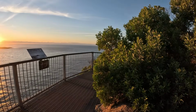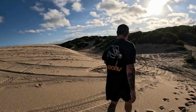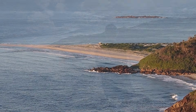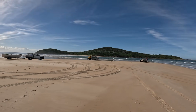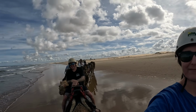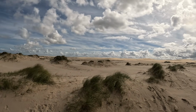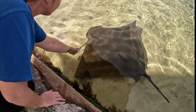The views over Shoal Bay are spectacular, especially at sunrise. Then spend the afternoon at One Mile Beach or Fingal Bay, where you can swim, paddleboard or just relax. For adventure, try sandboarding at the Stockton Sand Dunes or book a dolphin and whale watching cruise from Nelson Bay. It's one of the very few places in New South Wales where you can reliably see both.